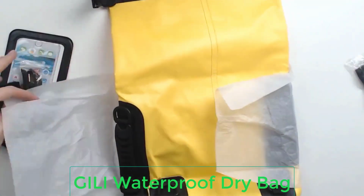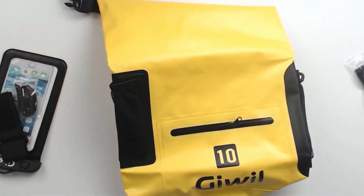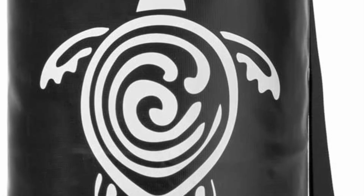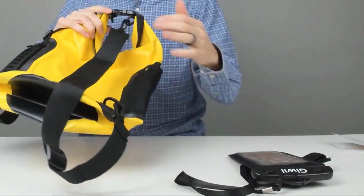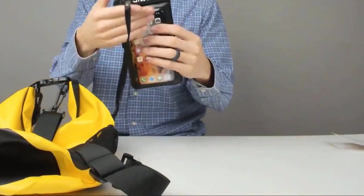The Gilly Waterproof Roll Top Dry Bag is a high-quality, 15-liter waterproof bag that keeps your items safe and dry. It's made of a heavy-duty, strong, and durable vinyl-coated fabric that's also lightweight, making the bag reliable and long-lasting. The outer watertight zipper pocket is great for storing small items like cash, credit cards, and car keys. It keeps the items inside safe and dry and is big enough to fit most phones.